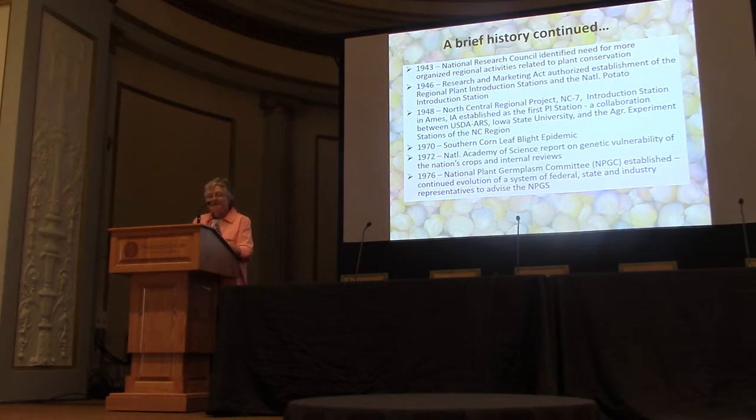Okay, so you've got all this stuff, but are you keeping it alive? Well, it was recognized that we needed organized activities and we needed infrastructure to maintain it and ensure that it'd be available. So in 1948, the station that I'm at in Ames, Iowa, was opened. It was the first plant introduction station. In 1970, the U.S. experienced the southern corn leaf blight epidemic. The National Academy of Sciences jumped into action. They recognized the genetic vulnerability of our food system. And people got serious about understanding the genetics of what was involved in these varieties.